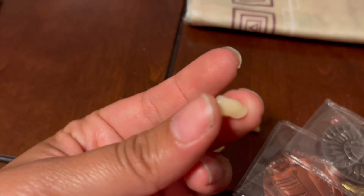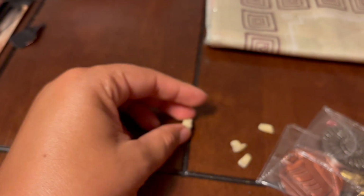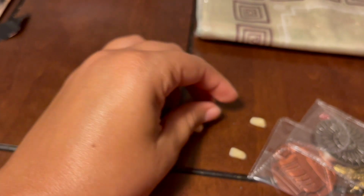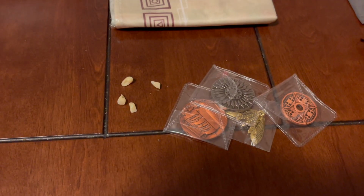These, my camera is not picking it up really good. They look kind of like real teeth. They feel kind of like real teeth. These are so weird. I love it though. It's a nice touch. Let me open up the coins and the mat.